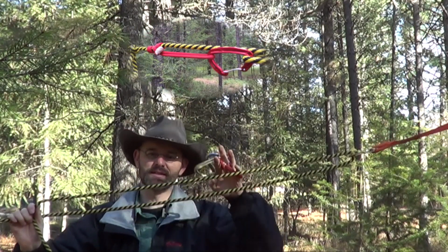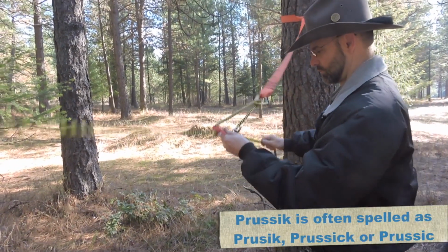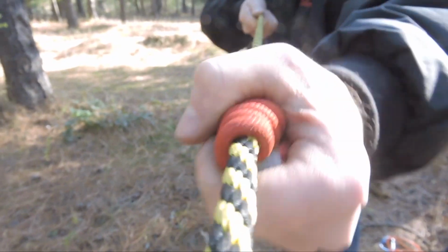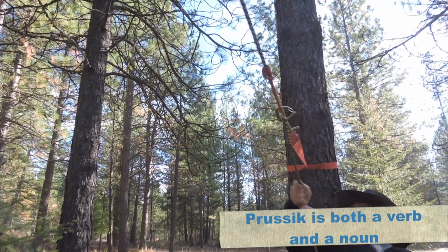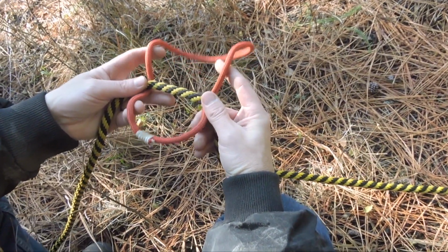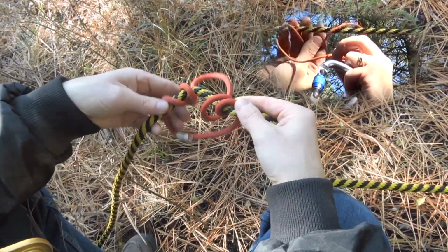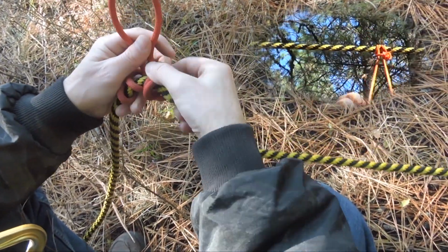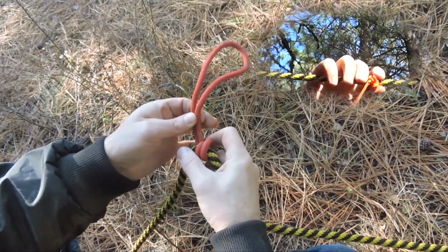So let's check out this most excellent knot. It's easy to learn and even easier to use. A prusik knot is considered a friction hitch, and it's commonly used any place where there is a need for a strong and secure loop that can slide when needed, but will also lock tight. Tying a prusik knot is really simple. Take a loop of cord and wrap that loop around the highline rope several times and then run it back through itself. Make sure that the turns lie snugly beside each other, or else the loop will slip, and that would be a bad thing.